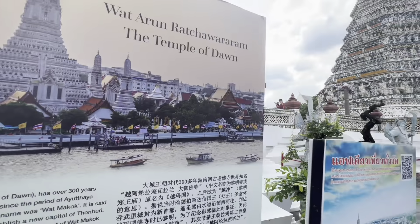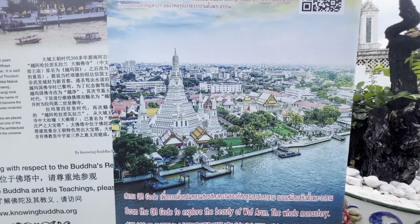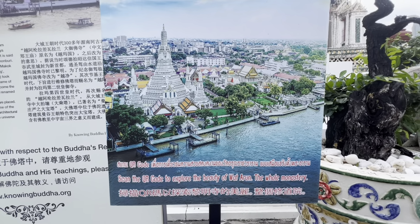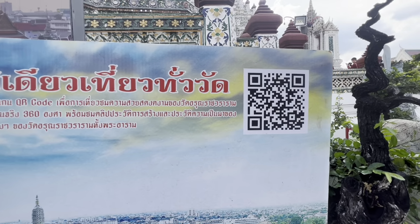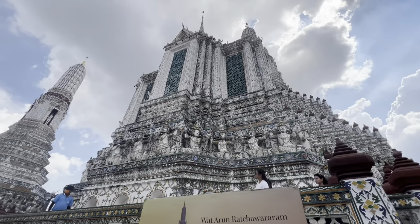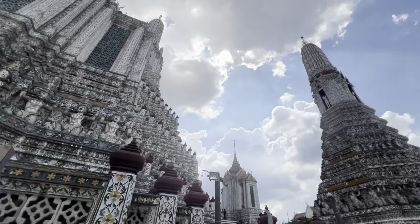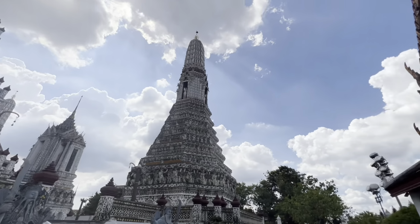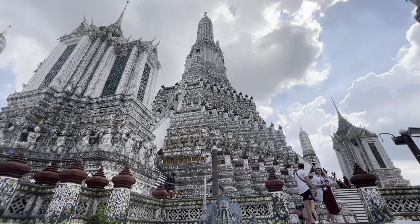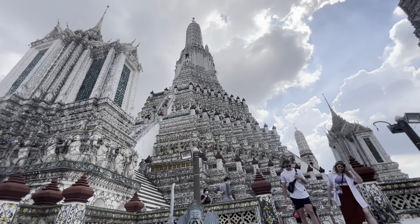So this is it. In order for you to see the beauty of Wat Arun, you must download this QR code. And this is the Wat Arun. So pretty in here. So people, you can get into the temple.